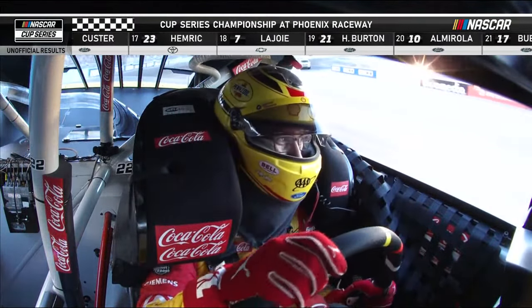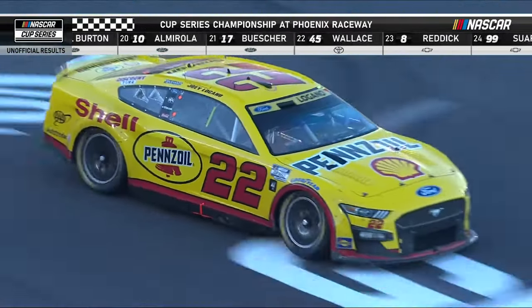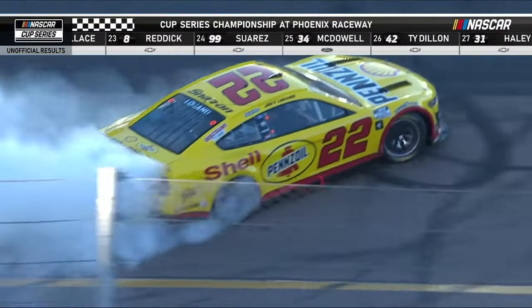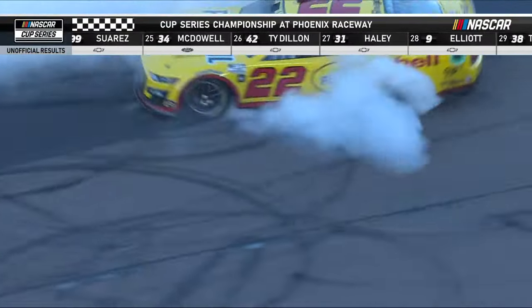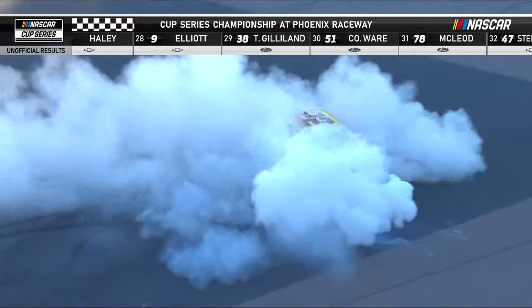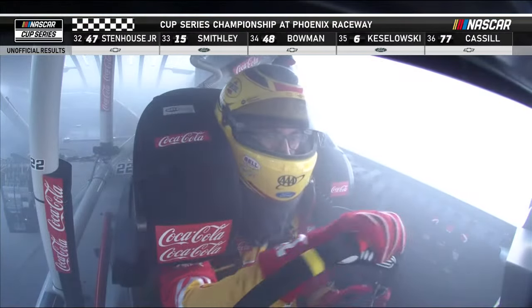That was Roger Penske we just heard. Team owner. A big, big season for Roger Penske. This is the first time he has ever won the IndyCar Championship and the Cup Series Championship in the same season.